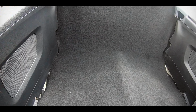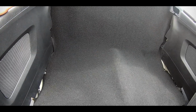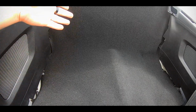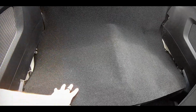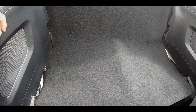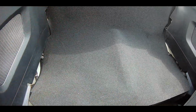I'm going to be going more in depth of how to install your own S550 rear seat delete on the convertible. I made this one myself, custom made. I went down to Home Depot a while back and bought some carpet material, I guess, but I love the way it looks and I love the way it feels. It feels just like the regular carpet material in the standard S550.